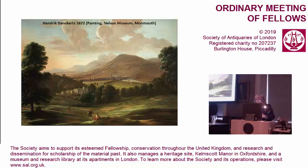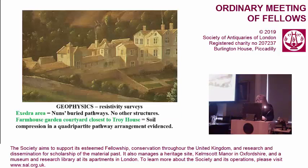There is a painting which is held at Monmouth Museum. I haven't got it insured because it must now be valued quite a lot of money. It shows the east side where the exedra garden lay before the first Duke started altering Troy House. So more or less as it was in the time of Charles, who created the plaster ceilings. And annoyingly, there are trees in the way to prevent any sight of the exedra garden. But if you look here, peeping out, there's a little garden area. It's a courtyard with a quadripartite garden arrangement, probably an earlier Tudor garden.